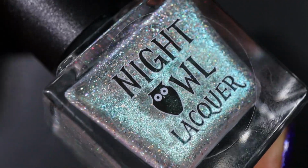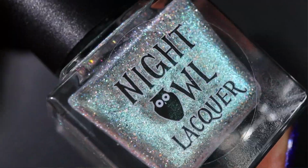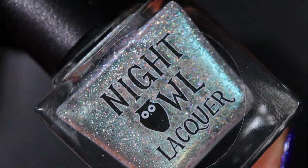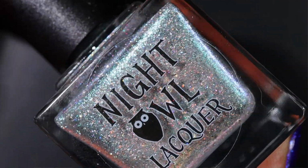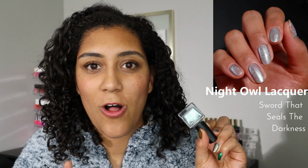We're moving on to the indies now, and this one is Sword That Seals the Darkness. This one has a silver base with tons of scattered holographic pigment. It might have some other flakes too, like some tiny blue metallic flakes, and then it's got shimmer that shifts green to blue to purple to maybe pink at extreme angles. So the flakes in here are all really crushed and tiny, and with that blue shimmer, this one kind of reminds me of freshly fallen snow.